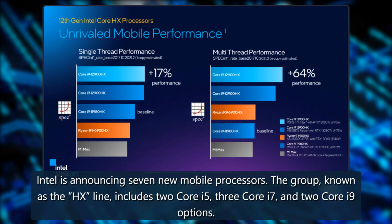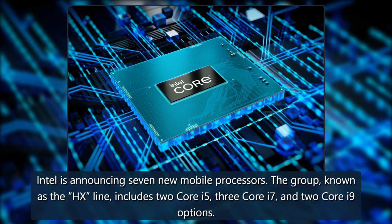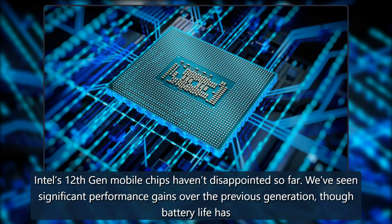Intel is announcing 7 new mobile processors. The group, known as the HX line, includes 2-core i5, 3-core i7, and 2-core i9 options. Intel's 12th gen mobile chips haven't disappointed so far.